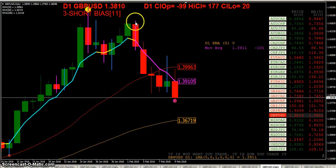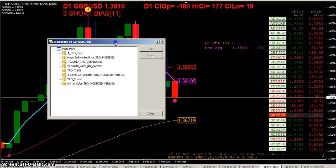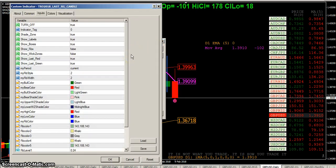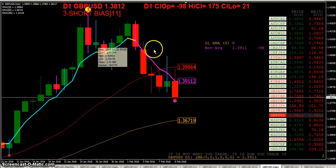Oh, and if you're wondering about these, this looks like an outside bar. I think, no, maybe that's not what these lines are. What are those lines? Oh, last red-green candle. No, that indicator's off. Oh, it's the turn indicator. Yeah, price turn indicator.